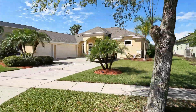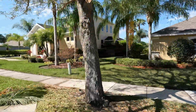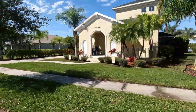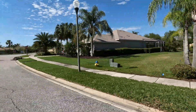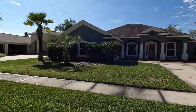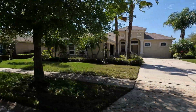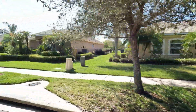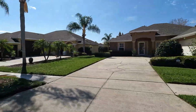You can head on up to the town center. That's kind of like the hub of Venetian Bay as a whole. And here you're going to find a ton of different restaurants. They've got some shopping located in there, a really nice ice cream place. There's also a gym and a church, among a lot of other things at the town center that you can participate in.